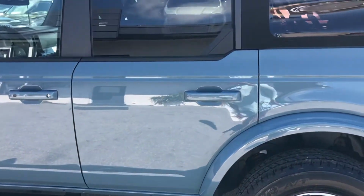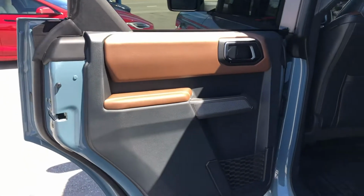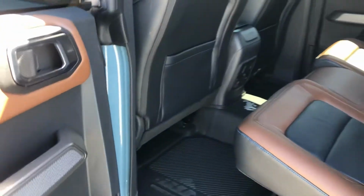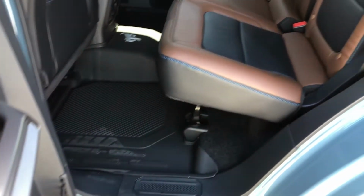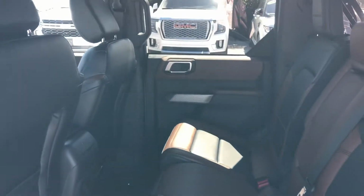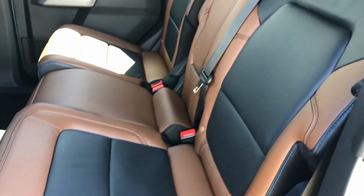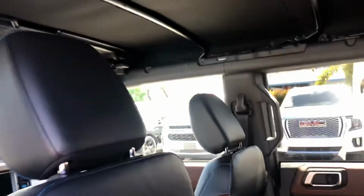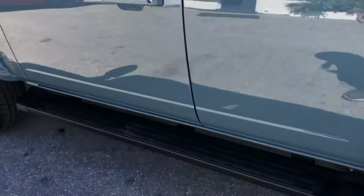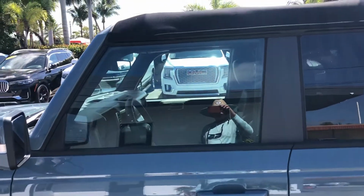Driver's side rear door. Passenger compartment. Interior looks great. It's a nice combination. Driver's door. Driver's compartment.